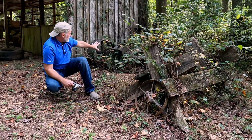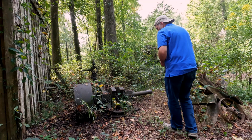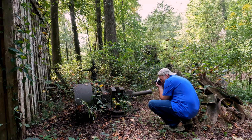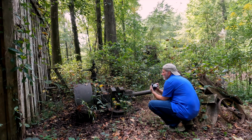All right, we've got some other stuff here. Let's shoot that. Man, I don't have any idea what this sort of equipment is. But any astute viewers, if you know, let me know. All right, so we are at f2.8 at 1/60th of a second. I'm glad I brought 400 film out here.